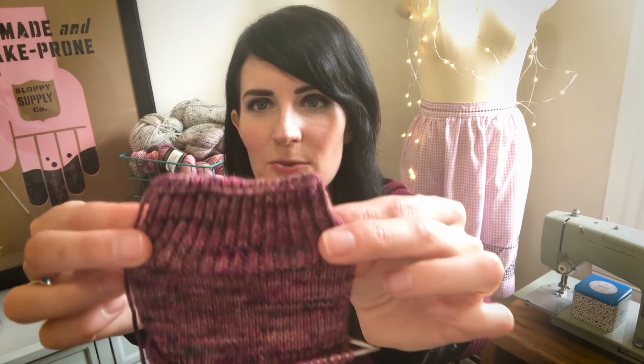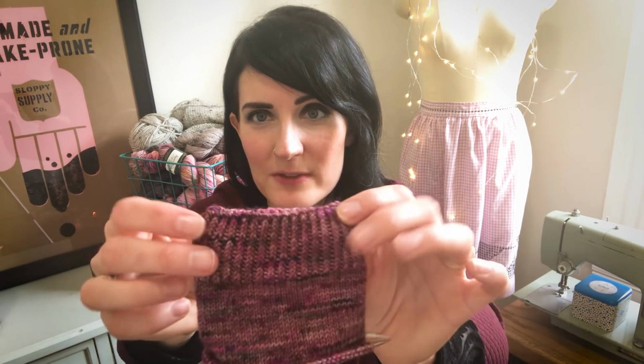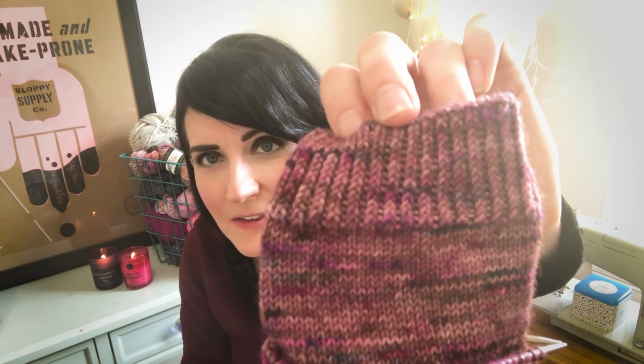And again, I did about 1.5 inches of twisted rib, 1x1 twisted rib. I'm loving twisted rib. I just love the dainty little stitches it makes. I just think they're so cute.